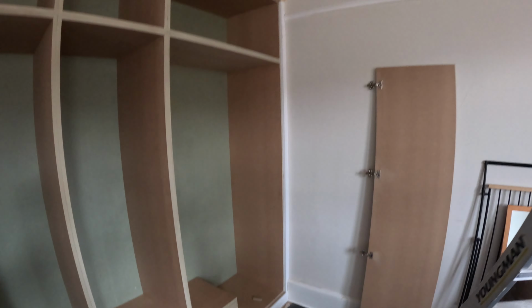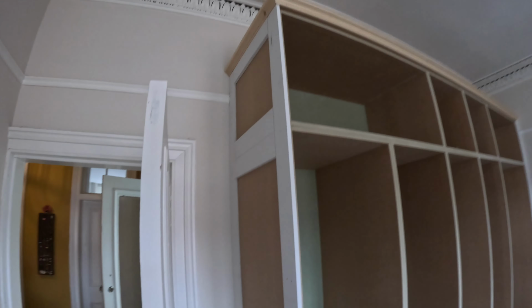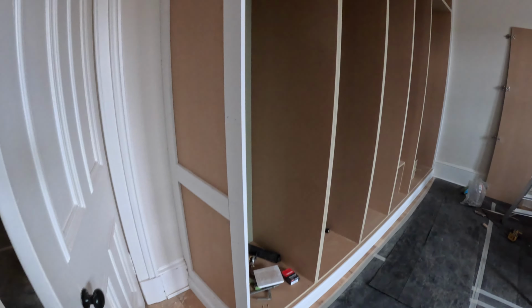Good bit done so far this morning. What we've got is skirtings all on here, filler piece all at the side, the wee cornice round the top as well. Managed to get the sides panelled, so they're going to get an inset panel. Skirting's on at the bottom there.